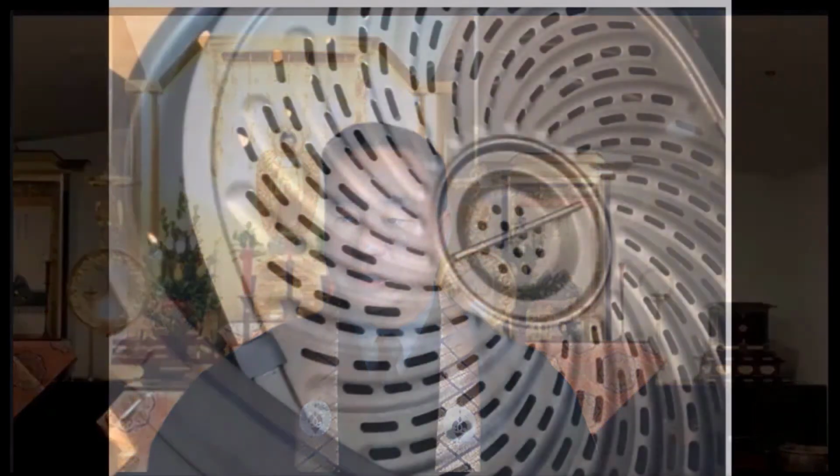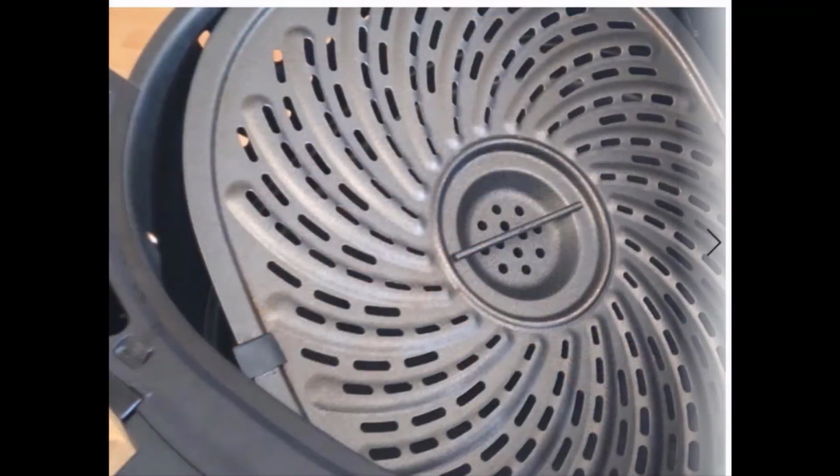So I thought about this the other day when I was at home with my wife. Do you guys know what this is? I'm going to show you a picture here. Do you guys know what this is? Air fryer, right? You know that's the bottom pan of the air fryer, right? It's an air fryer, and that bottom pan comes out. It's the bottom thing that lets the air flow up to it, right?